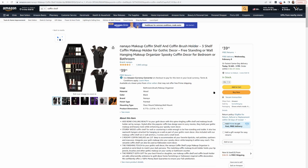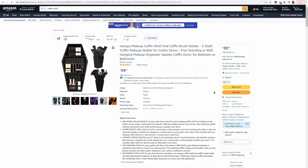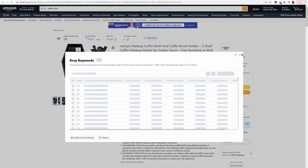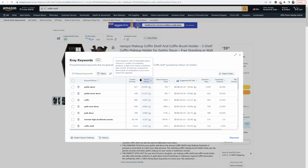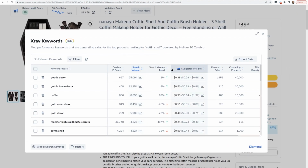I'm just going to click onto this coffin makeup shelf listing right here. Any of you guys can do this on any listing at all. You could be shopping on Amazon and think, this looks like an interesting product, I wonder which keywords are driving the sales of this product. All you have to do is click on the Chrome extension and hit XRay Keywords. It's one of the newest tools, and it is going to show you the top keywords. I don't have to go to Cerebro or open up any other tool. I can instantly see the top keywords that this product is showing up for at the top of the search results.